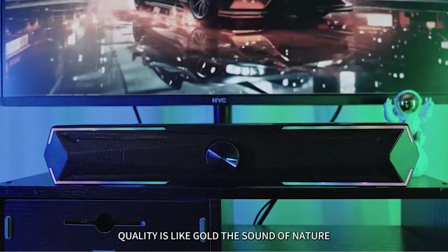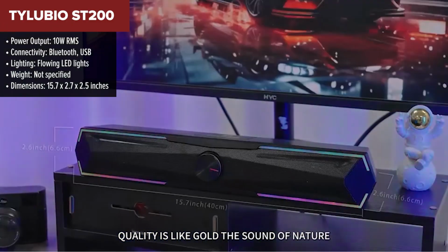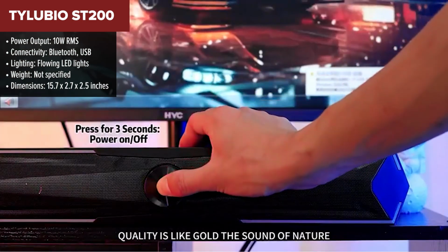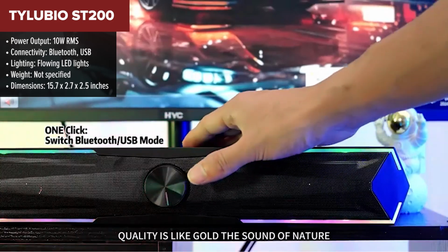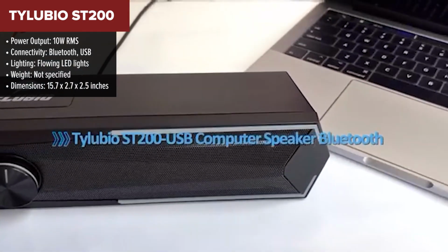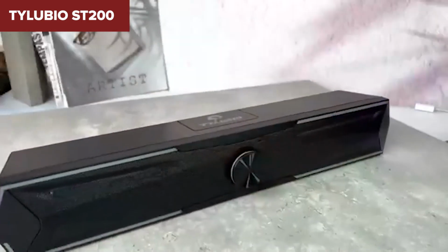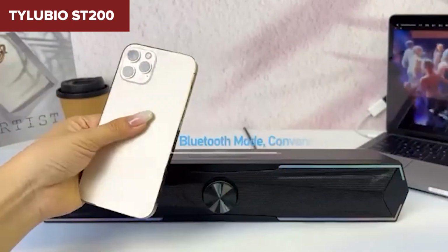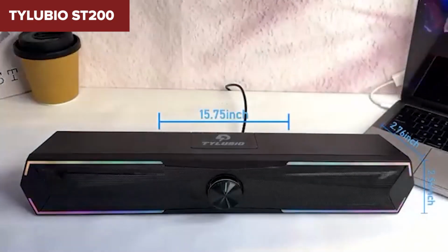At number 3, we have the Tylubio ST200, which starts to bring in more power and better features compared to the previous two. If you're looking for a mid-range option that strikes a balance between affordability and performance, this could be the one for you. Right off the bat, 10W RMS means you're getting double the power of the Nylavee SK100. The addition of Bluetooth connectivity makes it versatile for wireless use, and the flowing LED lights give it a stylish look. It's compact and sleek, making it a great fit for small desks.